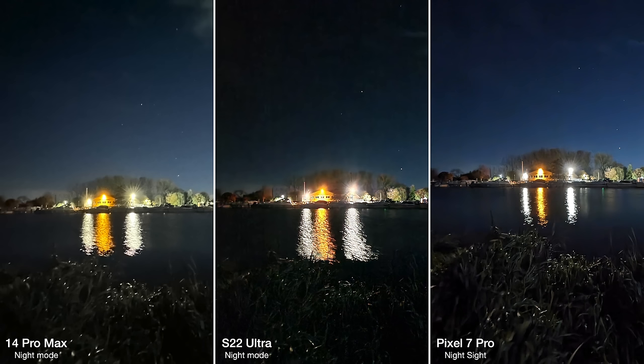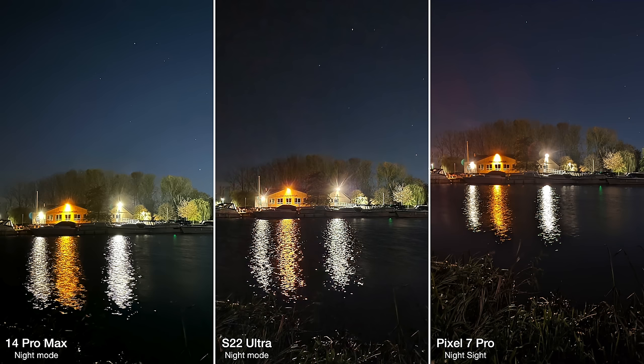Now with low light and night mode, this is where the Ultra usually struggles compared to the other two. I first wanted to show the ultra wide lens shots where the Pixel is the clear winner with easily the cleanest image. But then switching to the main lens, it's the 14 Pro Max that really pulls ahead. Again, the Ultra is struggling with noise, and you can see that the Pixel is letting that orange light affect the color in the sky, whereas the iPhone handles this really well.